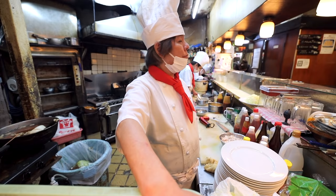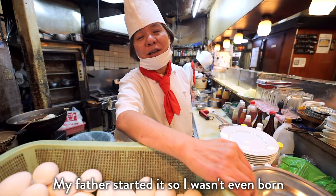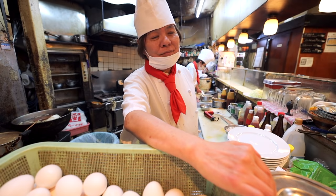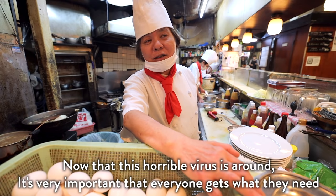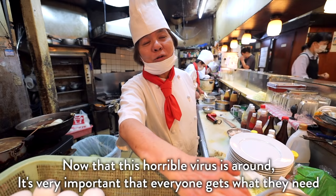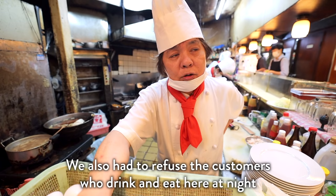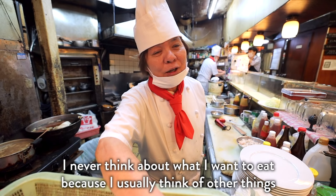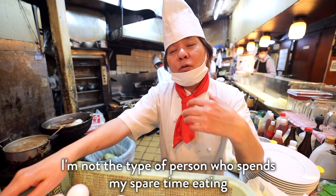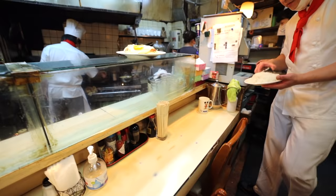It's just after the lunchtime rush, so let's ask Sensei some questions. When was the store opened? So how old were you when you became the owner? Did you think you would be a chef when you were a kid? So what's the hardest part about being an owner? Was it hard to manage the restaurant during COVID? What's your favorite food? What's that?